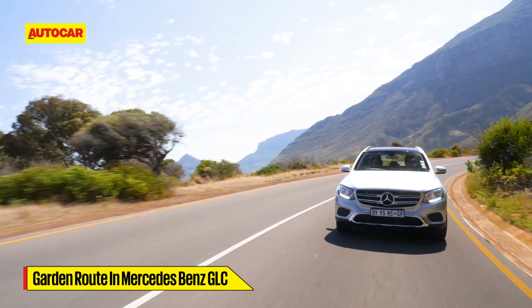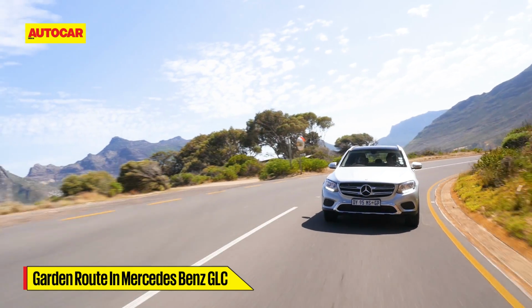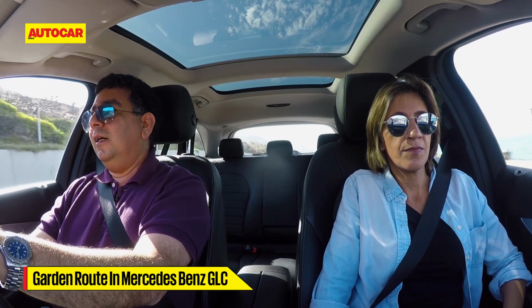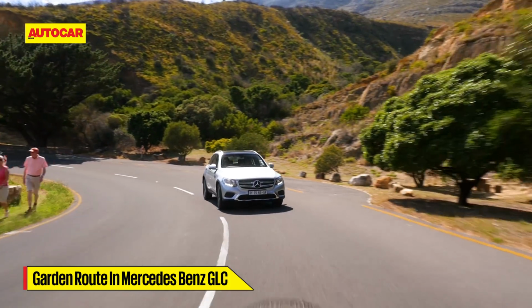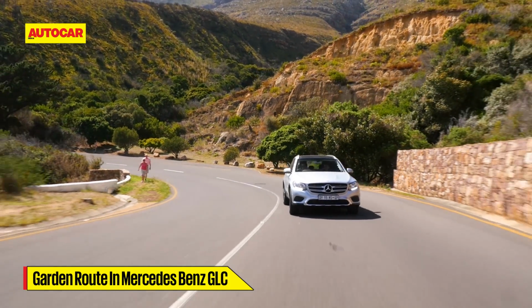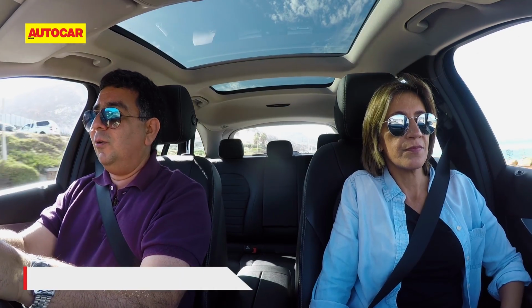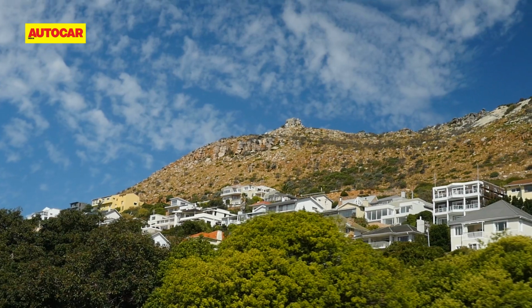And in this GLC, which is just perfect for wafting along, it's a great cruiser. It was just a really great relaxed drive. I just love the steering actually. I've always liked the GLC steering, really well weighted, feels very fluid, and around the corners it really felt good.